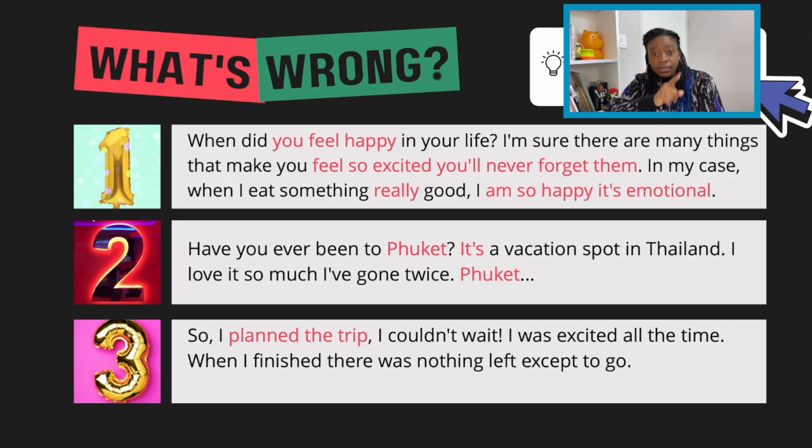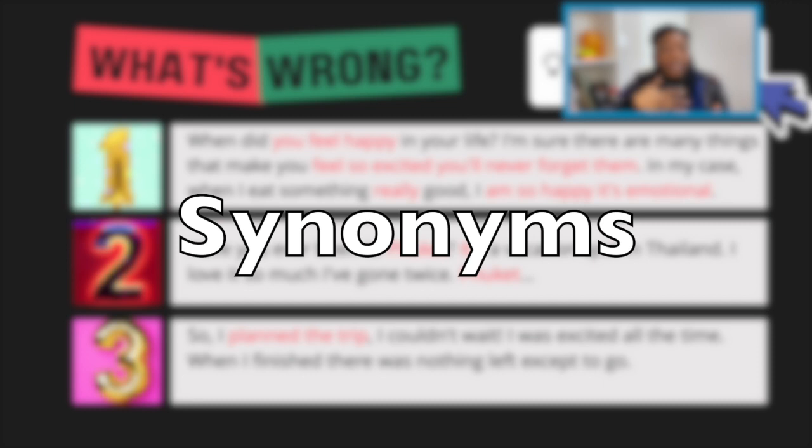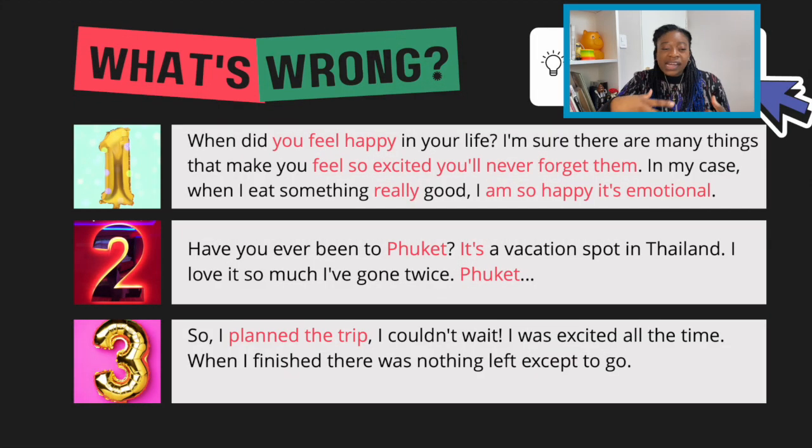So, I planned the trip. I couldn't wait. I was excited all the time. When I finished, there was nothing left except to go. All right, so we still get the same idea. We still get the idea that you planned the trip and then you went. So it's a much clearer way to go. So remember, synonyms: when you're struggling and you can't quite think of any other idea and you feel like you're repeating the words over and over again, use a synonym.